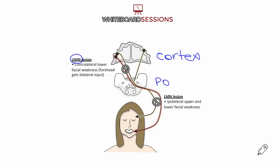And that UMN right here is upper motor neuron. So it goes from the cortex down to the pons. Do you guys remember what cranial nerves are in the pons? 3 and 4 midbrain, 5, 6, 7, 8 are going to be in the pons, 9, 10, 11, 12 medulla. So as it goes from here to here, that's the upper motor neuron, and then it's going to go from the pons and exit out, as you can see in this diagram.